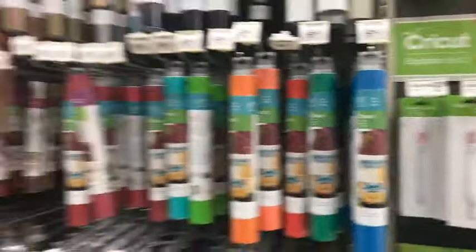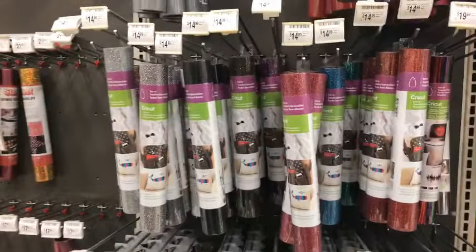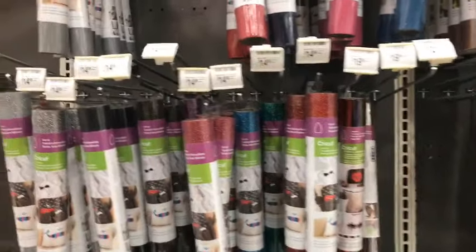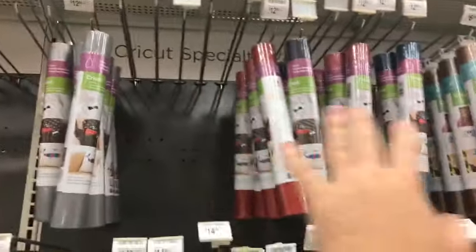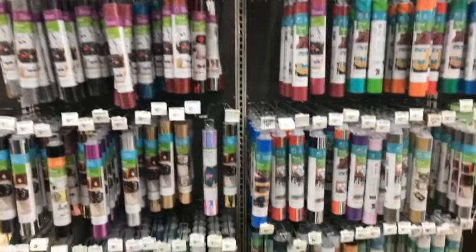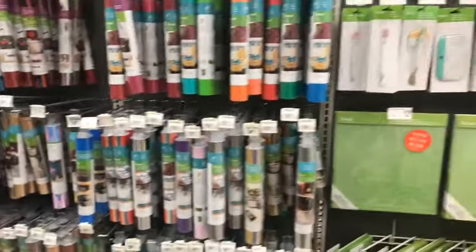But yeah, so I have a ton of vinyl, but I think what I want to do is pick up some more iron-on. I think that's what I'm going to do today, because I've used so much iron-on with our new Easy Press that I'm kind of running out, and it looks like they're out of some colors, because I need white. I need white iron-on really, really bad. So I may have to go to another craft store, which, hey guys, I'm not complaining that I'm gonna have to go to another craft store, you know what I mean?